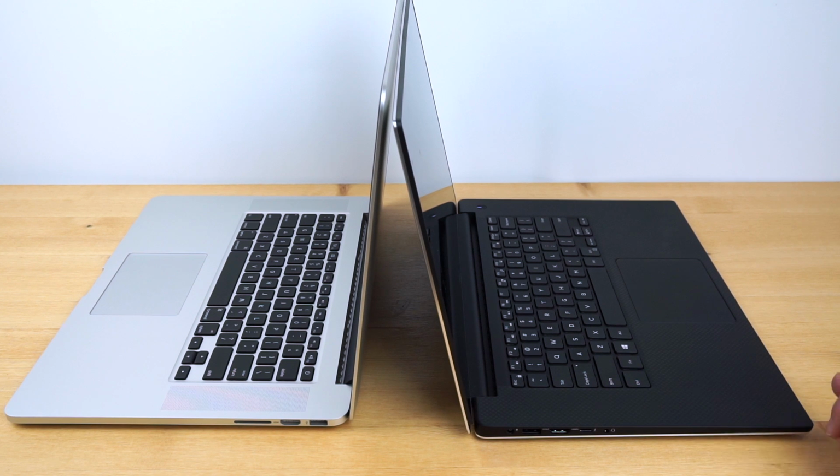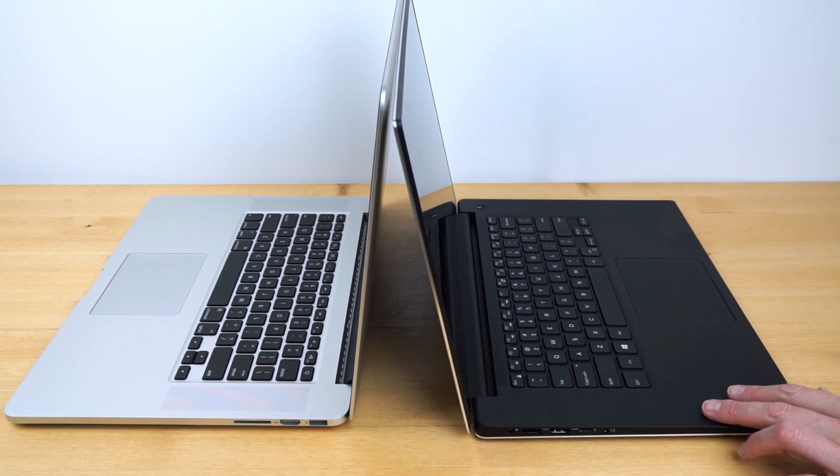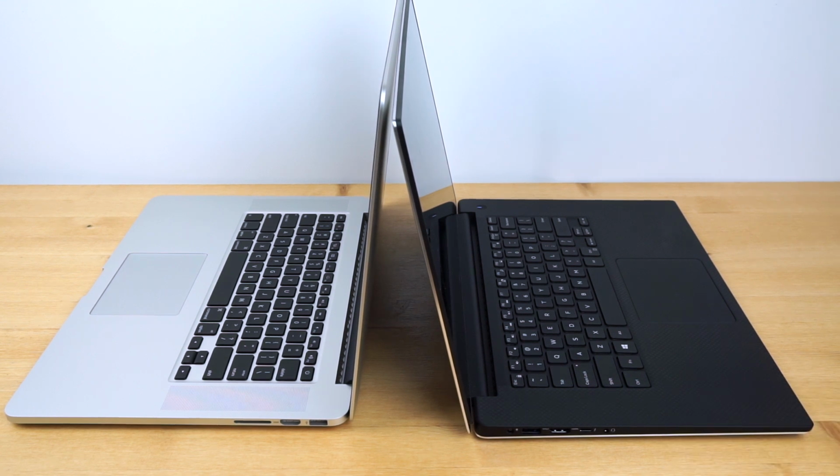For Cinebench R15, the Mac with AMD graphics actually outscores the GTX 960M by about 15%, which is not insignificant. But if you look at most 3D Mark tests, which run under Windows, the 960M just owns it. The Dell does better there. So in terms of performance and horsepower, you see what I'm saying? It's pretty darn close there.